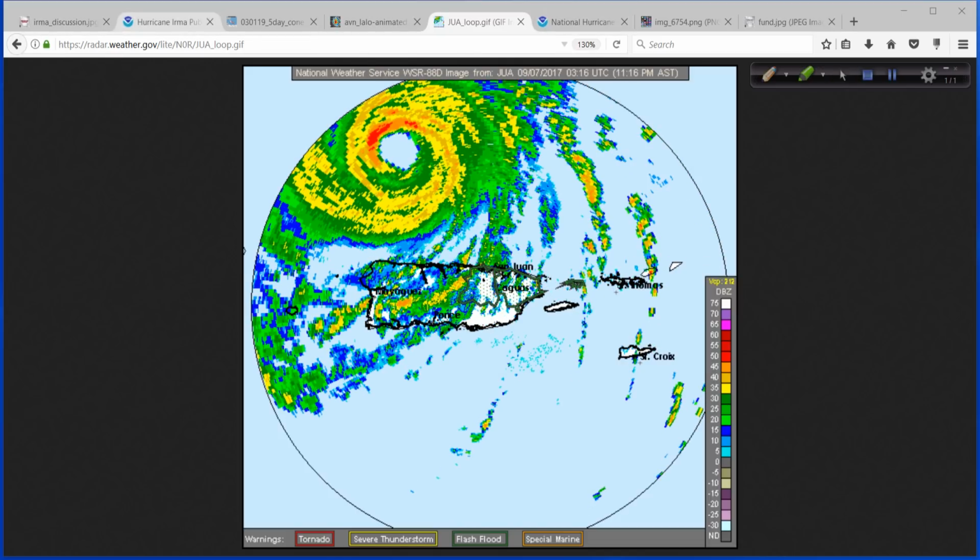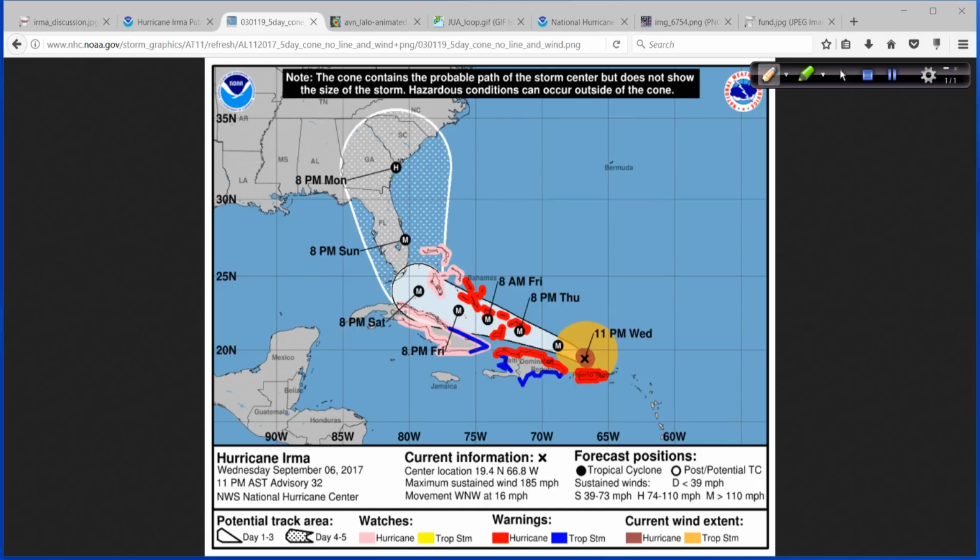In terms of what to expect along the Florida Peninsula, again, because this is such a large area, even a track just offshore could bring severe hurricane conditions to portions of southeast Florida, and those could spread as far inland as Orlando, maybe Gainesville, but more along the lines of gusty winds there.